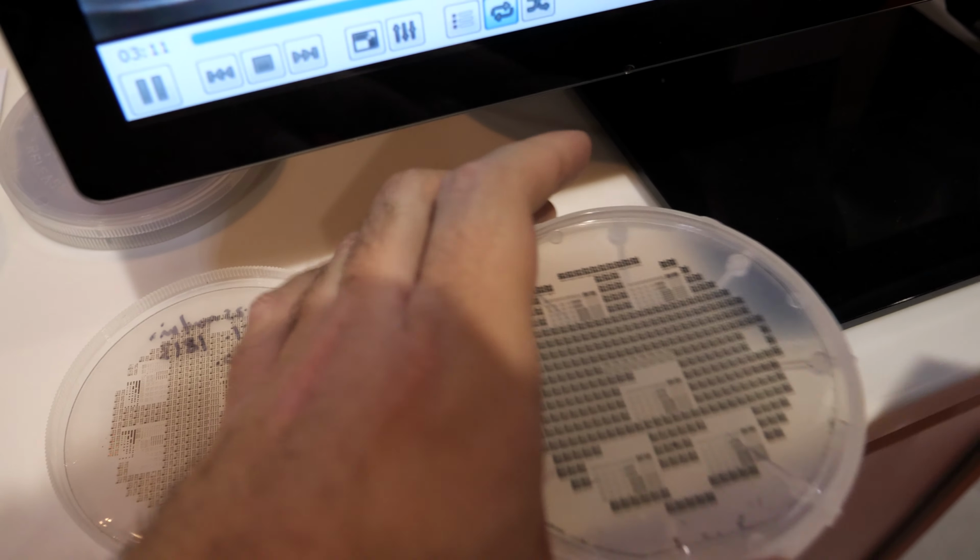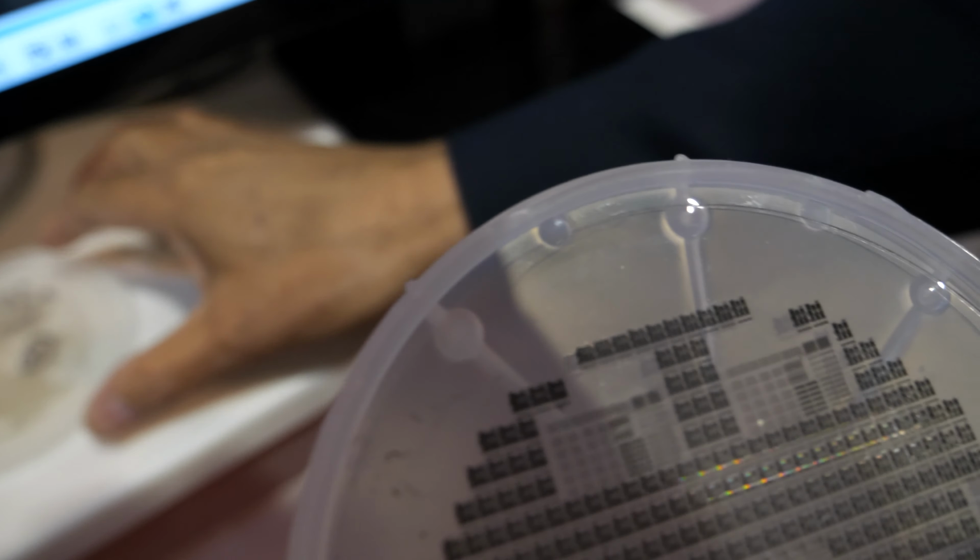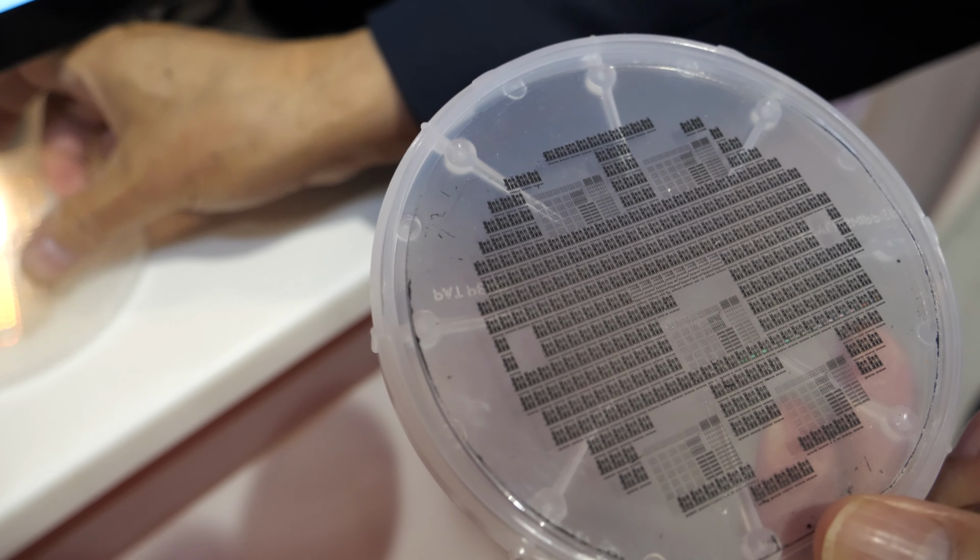What is on this one? This is conductive polymer. This is polypropylene, conductive polymer. It's organic. Is it working? Yes, it's working. So this is the same pattern using silver, for example.